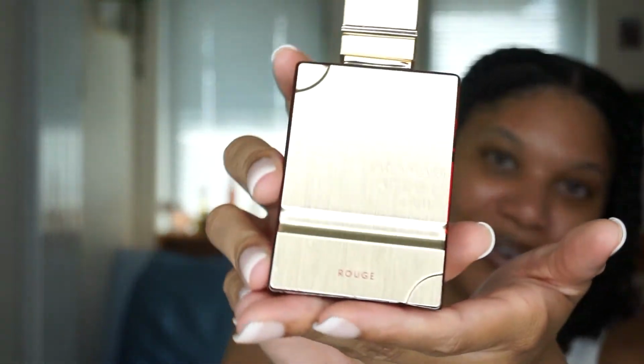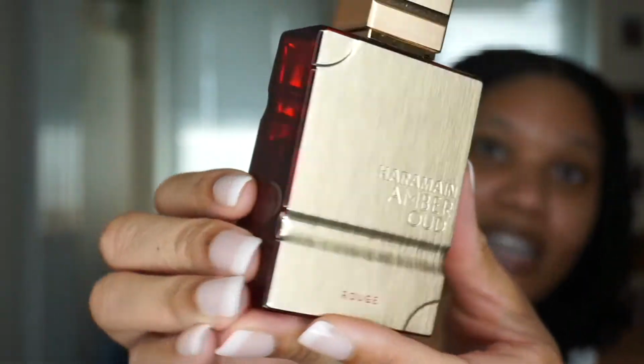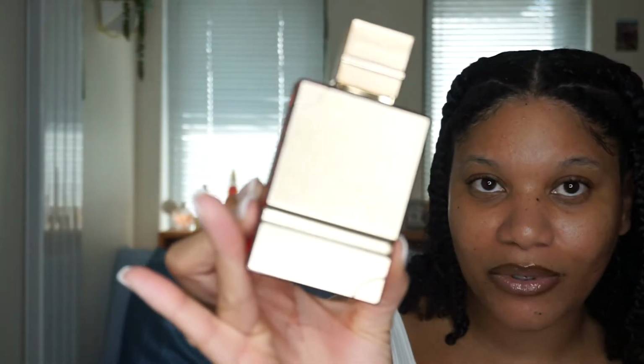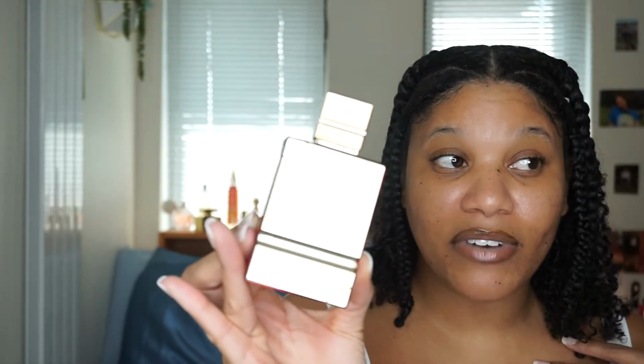So the first fragrance I have is a Baccarat Rouge extrait dupe called Haramain's Amber Oud Rouge, and it just comes in this beautiful gold bottle. Y'all, the packaging for this was so nice. You would have thought it was super high end, but I think I only paid like $50 for this, and it smells like Baccarat Rouge to me. It smells more like Baccarat Rouge extrait apparently, but I've never smelled the extrait, but I would imagine if it's slightly more intense than the original, then yeah.